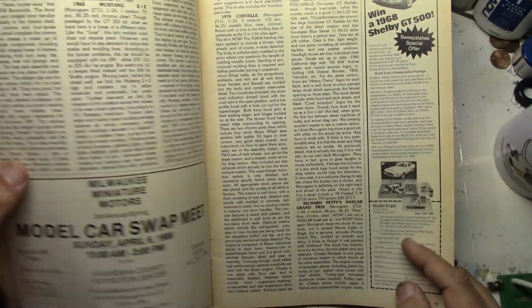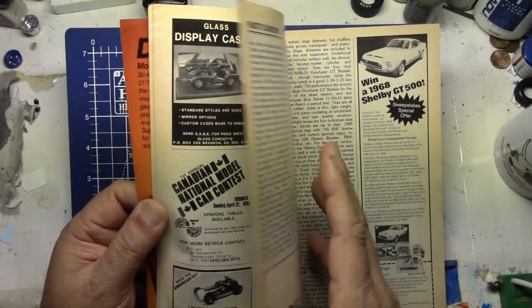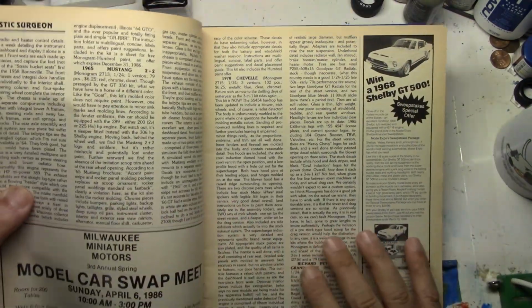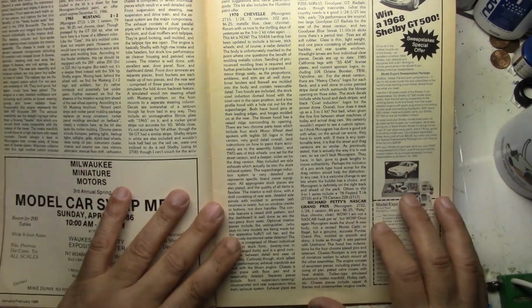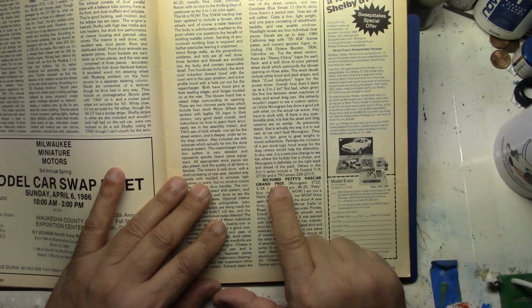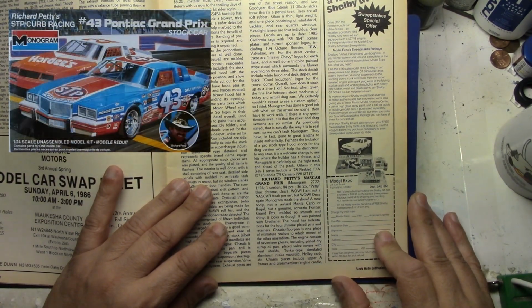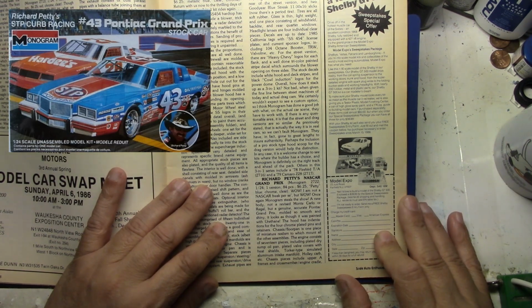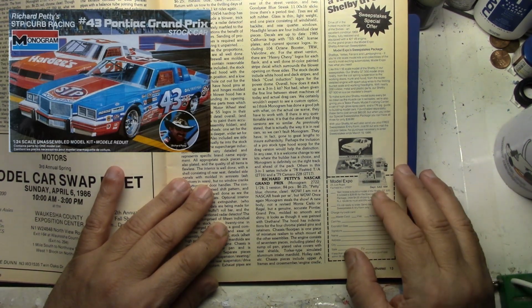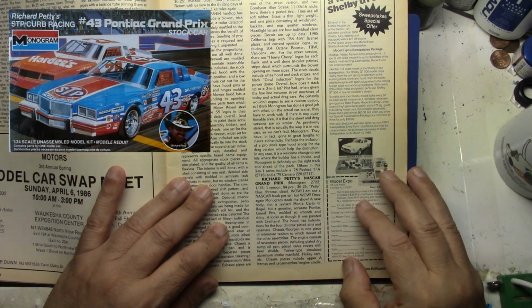I guess this Plastic Surgeon article that started over on the other page there is a review. Oh, look at this. This is interesting. So here's a review of the Richard Petty NASCAR Grand Prix. This came out from Monogram back in '86. It was of his 1984 200th win. And let's just look at this.